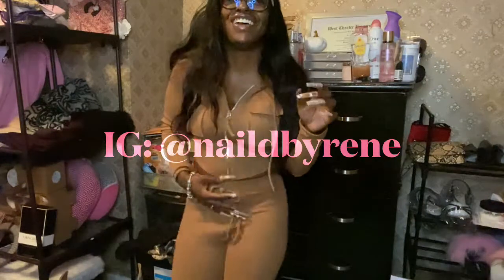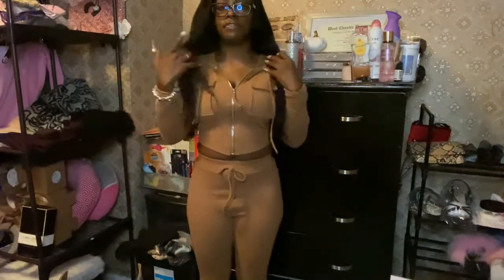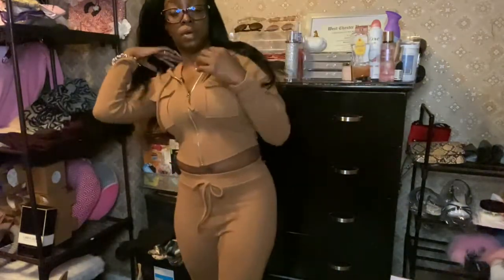So no, seriously though, this fit is super duper convenient. It does come with a hood. The details are these mini pockets. These are real pockets, but the pants do not have any pockets. The pants bottom is a straight leg. I do have on some socks that I ordered from SHEIN.